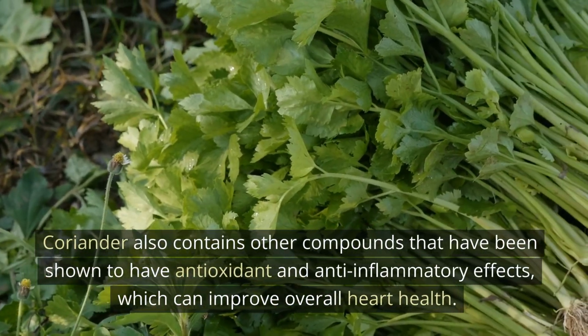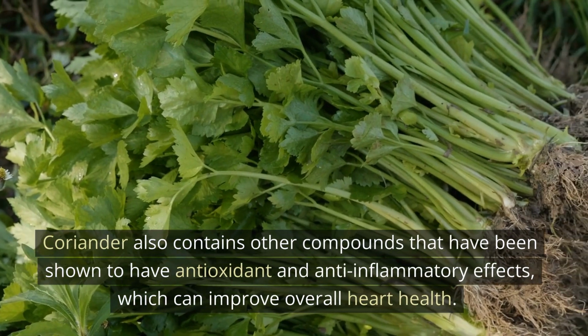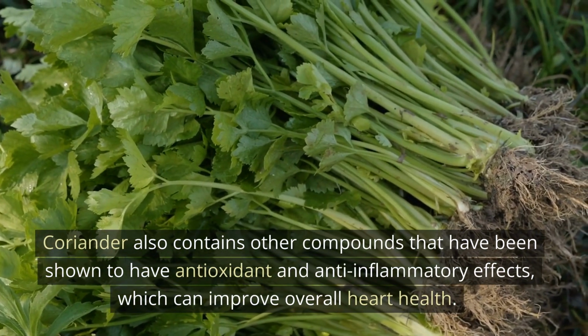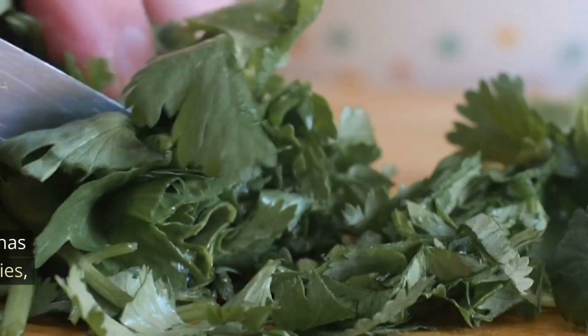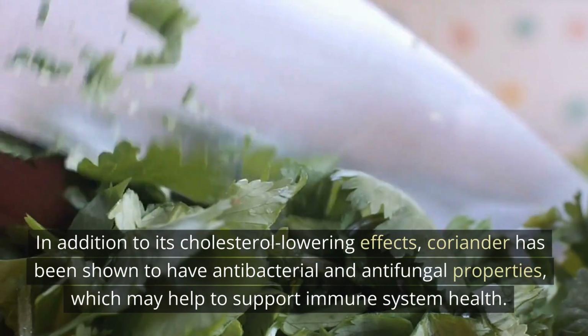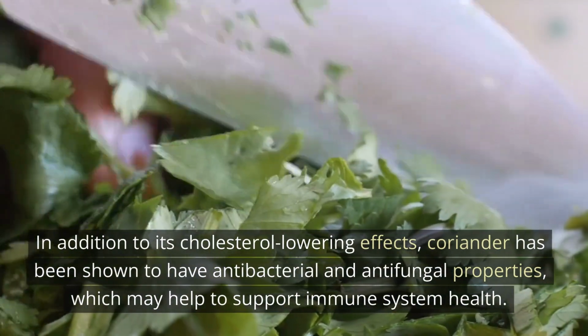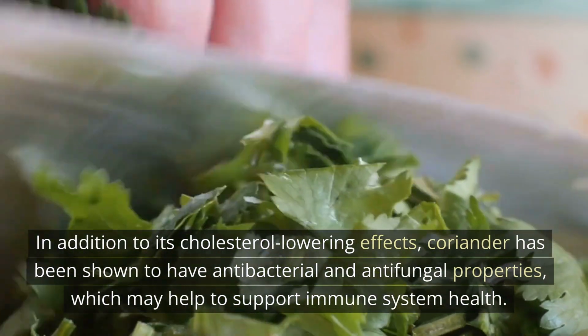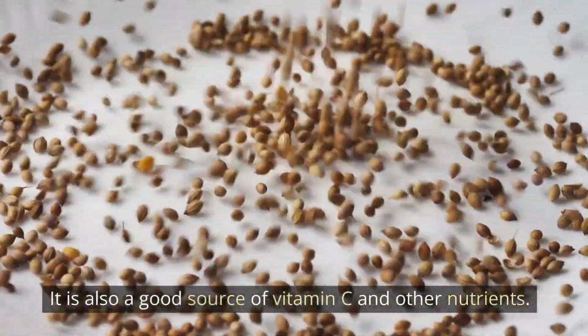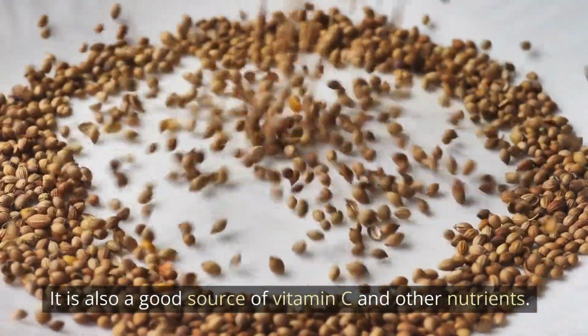Coriander also contains other compounds that have been shown to have antioxidant and anti-inflammatory effects, which can improve overall health. In addition to its cholesterol-lowering effects, coriander has been shown to have antibacterial and antifungal properties, which may help to support immune system health. It is also a good source of vitamin C and other nutrients.